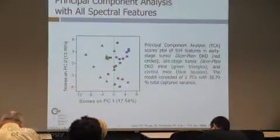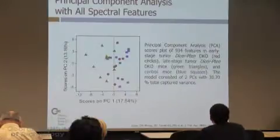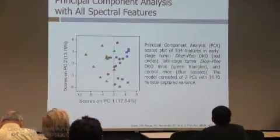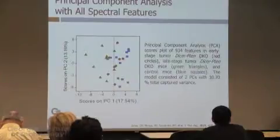And instead of using PCA, we used what's called a supervised method. So we basically split the data in two. We used a training set and a test set. The training set builds a model, builds a function that separates. And the test set, we pretend it's an unknown, and we see if we can classify it. Okay, so that's the way it works.